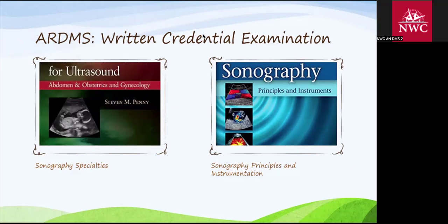So the first one, which you guys know very well, is the Sonography Principles and Instrumentation, which is an SPI or a physics exam. And this one can be completed while you are in the program. It is a graduation requirement for us, so you would all have this before you graduate from the college. The second exam is a specialty exam. And like the book mentioned, there are different areas of specialty. The combination of these 2 is what registers you through the ARDMS.